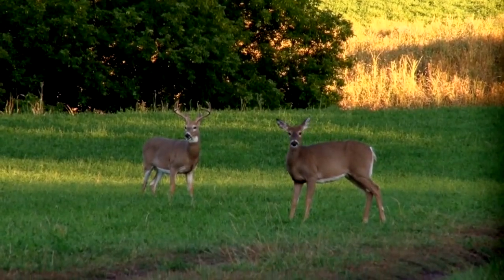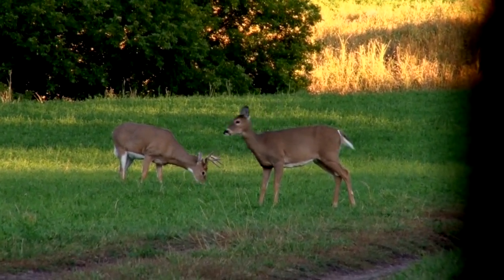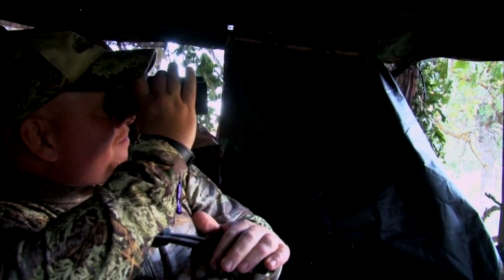That buck wants to go this way. In the field right now. We're just waiting to see which one comes closer.